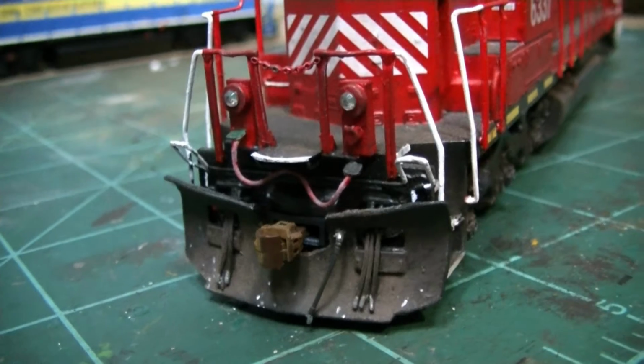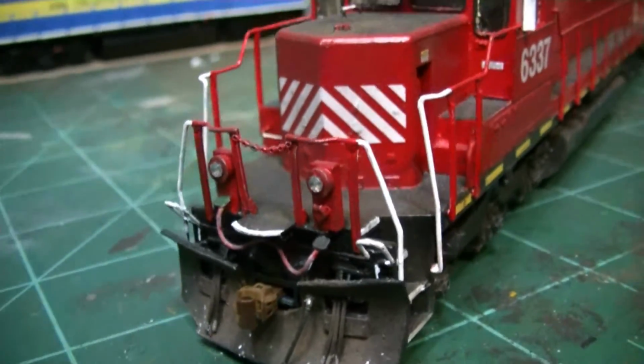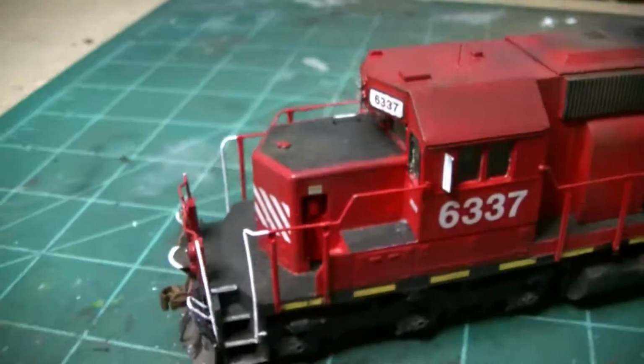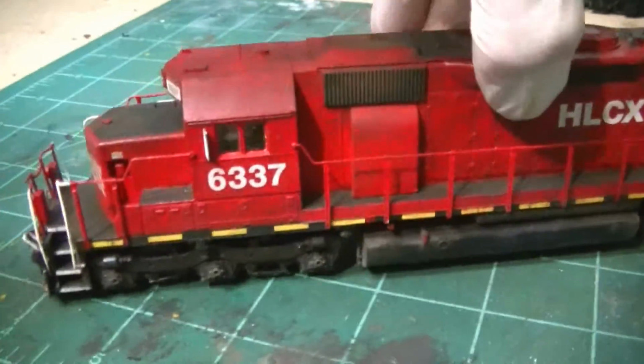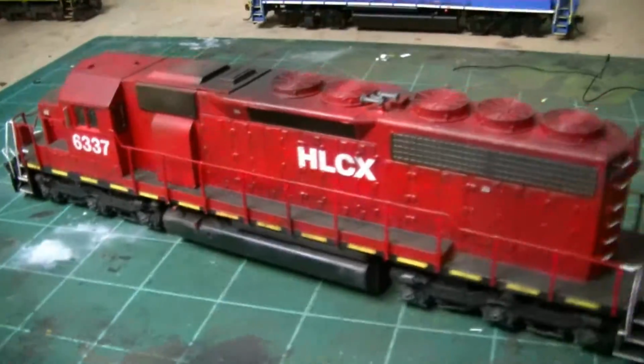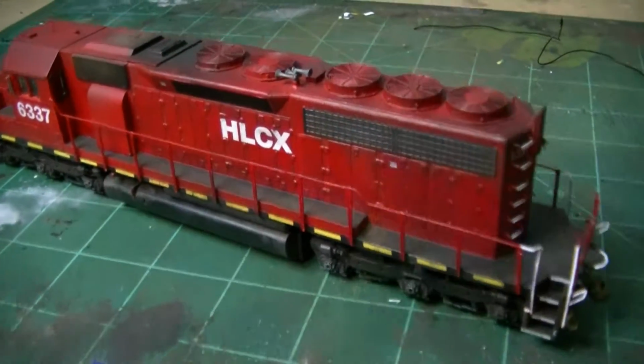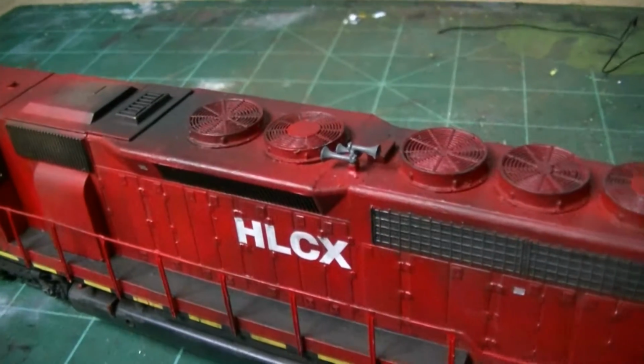But like I said, I really spent a lot of time on it trying to get it to look right, and I got it as close as I could to the real 6337, which I've now seen several times. The unit looks really good, and I'm happy with it. But like I said, it's just one that I don't use much anymore and might as well get out of the way. It's all correct, though, for the SP unit.